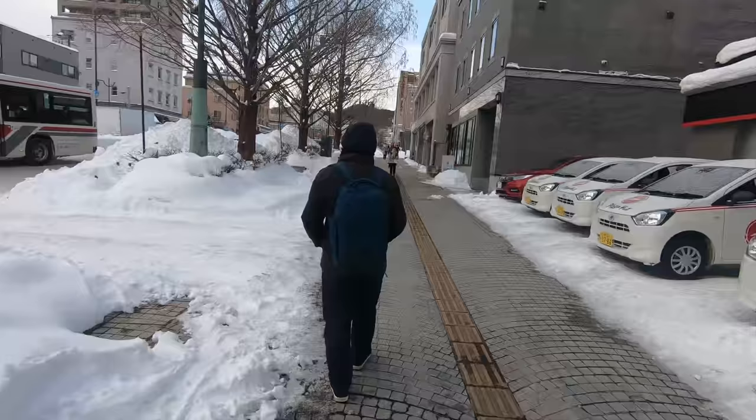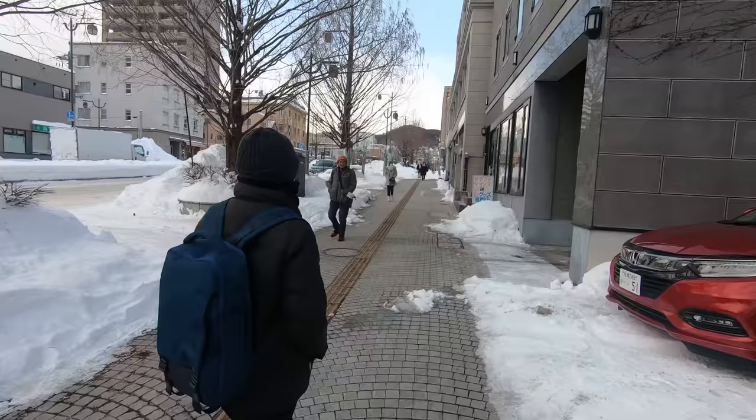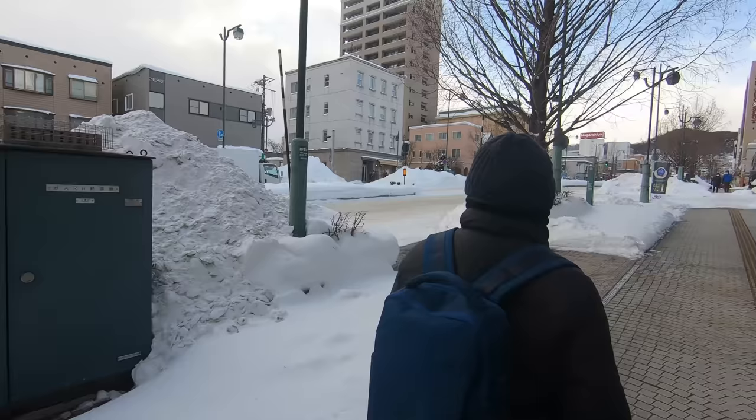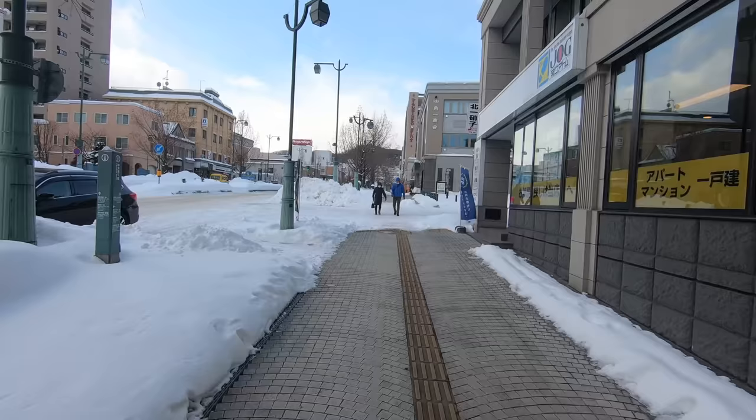Look at that. You got Pizza Hut delivery store here. Yeah, Otaru is a pretty built up city, I think. There was even a Burger King at the station, which was kind of surprising. Burger King? Yeah, there was a Burger King at the station. And there are shops on either sides of the road. There is even a department store called Nagasakiya in front of the station. We checked it out yesterday.